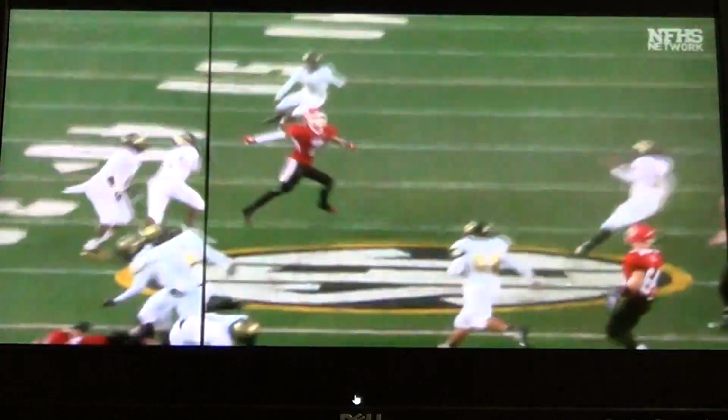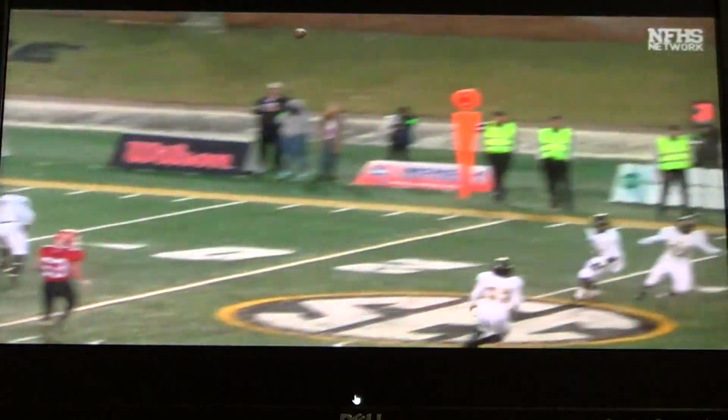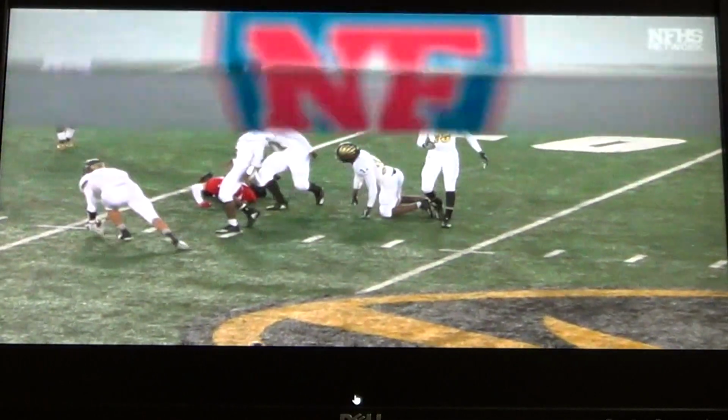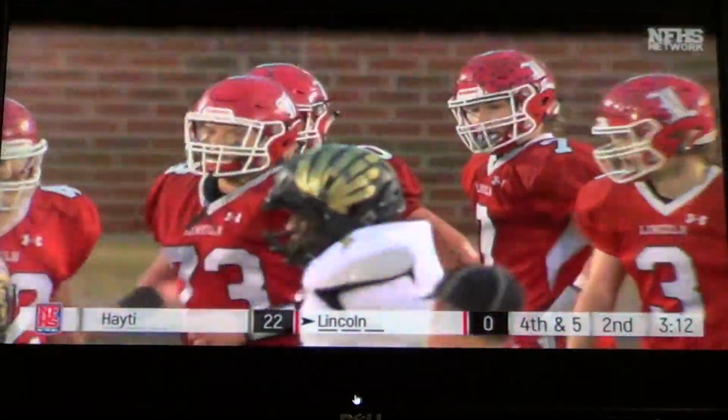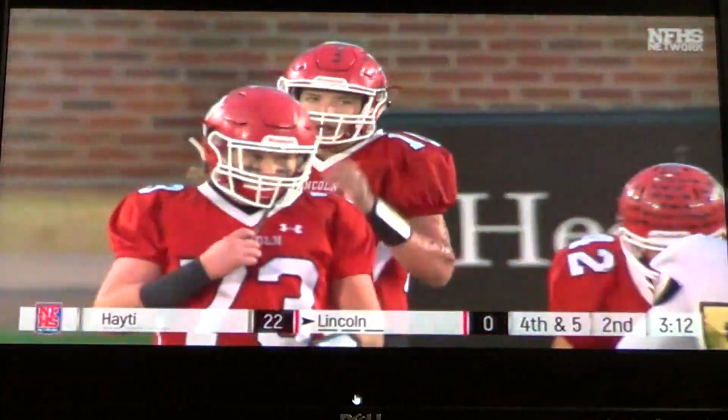There's all kinds of white jerseys around, and Kroenke goes up and just can't bring it in. And Beeman took quite a shot there on the end. So clock stops with 3:12 to go. And now it's 4th down and 5. And Kroenke will go deep to punt.